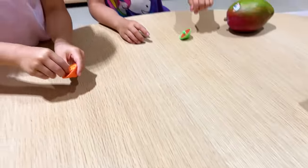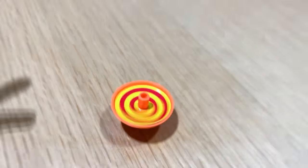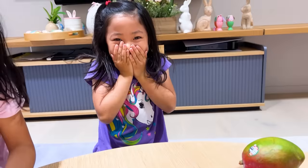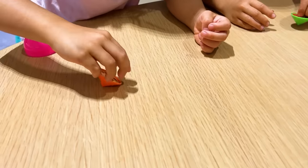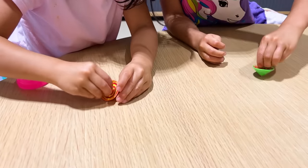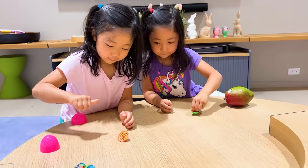Let me show you. See? Woo, dizzy, huh? Oh, you started like, yeah. Okay. Oh, whoa, Kate, you did it. Nice, Kate. I cannot. It's okay. Oh, you're getting there, Emma. Ooh. I did it. This is how long I can do it. Yeah, it's okay. Good practice.